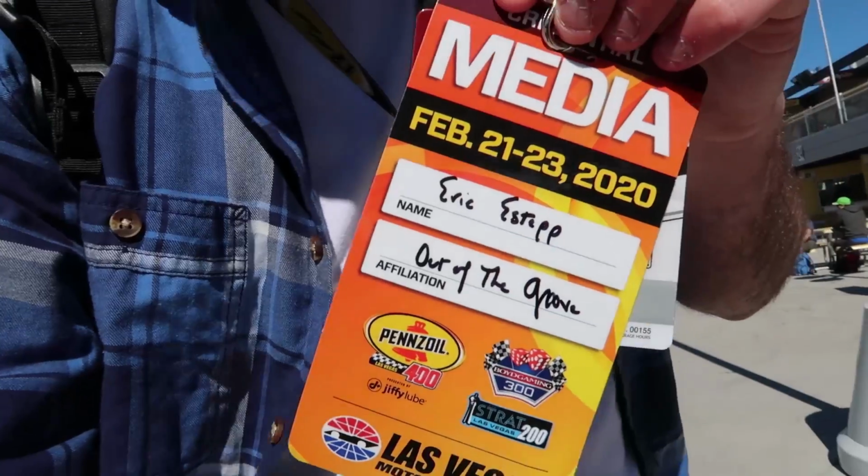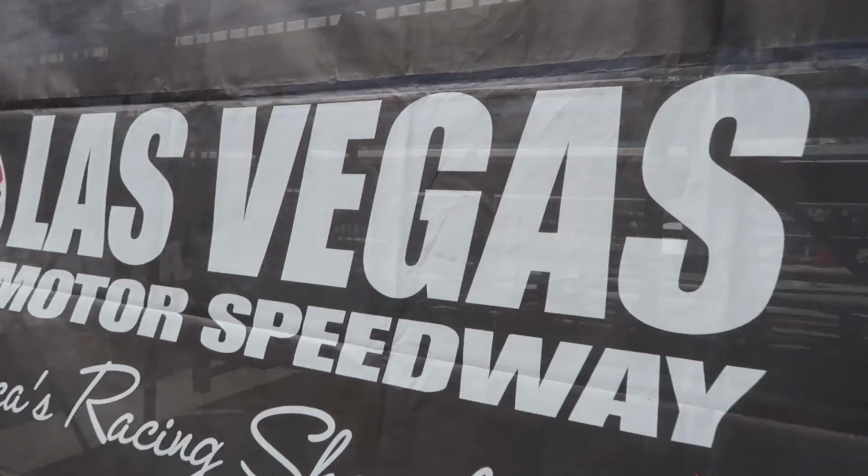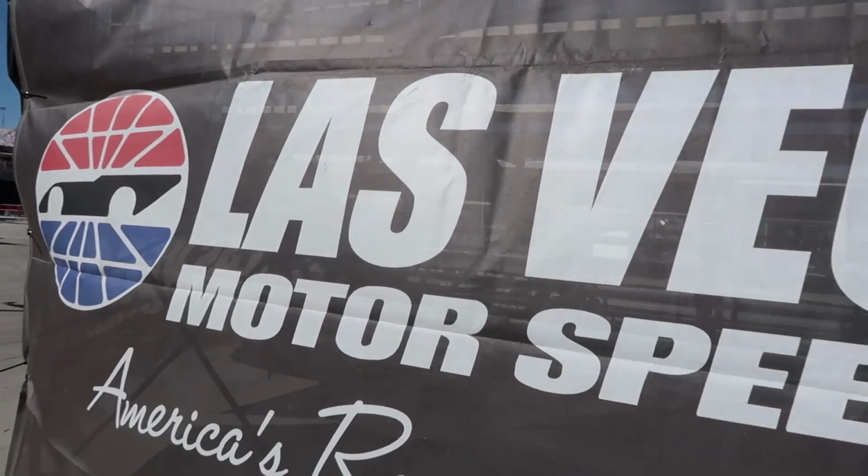But because today isn't super busy, I thought this would be the perfect opportunity to look around and explore this racetrack for once. And as you can see, the wonderful folks at NASCAR have hooked us up with media access. This is the first time I've ever had media access to anything. So today, boys and girls, we are going to see it all.